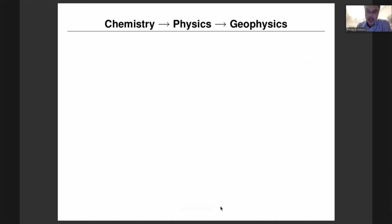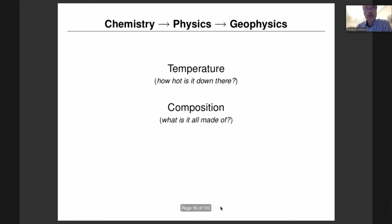So last time I gave you my quick tour, and just keep in mind, we want to know what the temperature is of the rocks in the mantle. We want to know what they're made of. We want to know how they transform through phase transitions and so on.